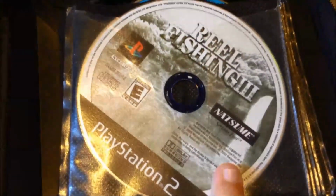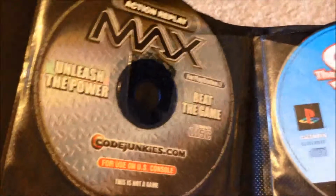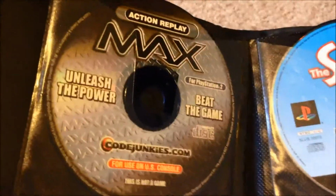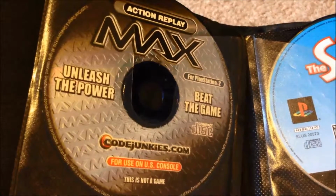So we got Real Fishing 3. Now, I remember playing the original Real Fishing. If I'm not mistaken, you could have your own little fish tank that you put the fish into when you caught them. Pretty cool. Action Replay Max. I don't remember having this on PlayStation 2. This must just be something my sister got because I don't remember this at all from my childhood.